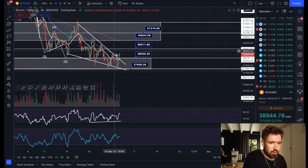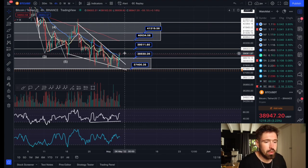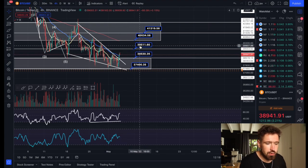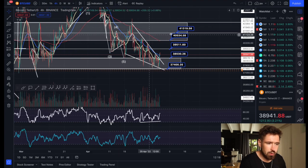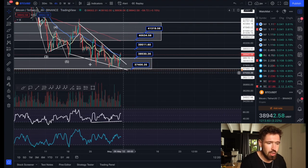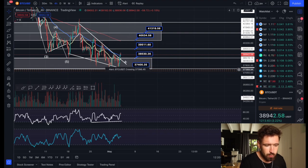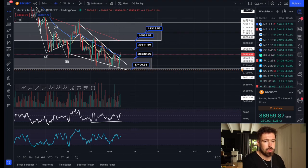But if we do continue to push up, you can see we pushed above the 55 EMA. So if we hold it as support, then your levels of resistance to watch: 39.5K, 40.5K, you can see resistance in this area, support here, 41.3K, and of course the top of the wedge, which is coming in all the way at about 42.6K. So we'll see if we can hold the EMAs here and push up. We do have this bullish divergence, but just keep in mind here, we have created a lower high while creating a higher high on the RSI, which is a hidden bearish divergence.